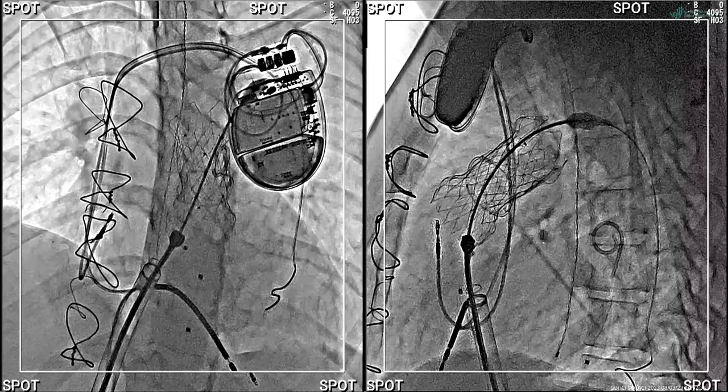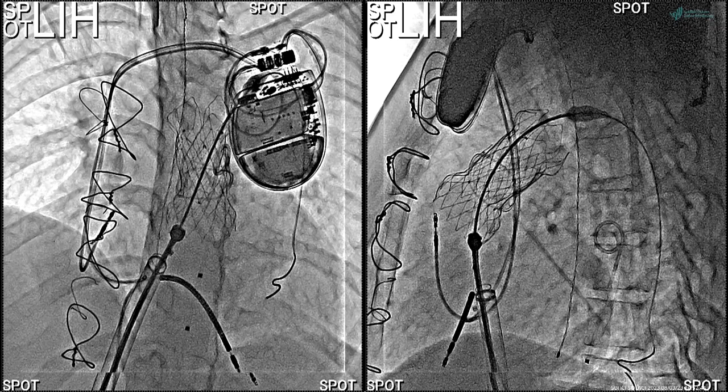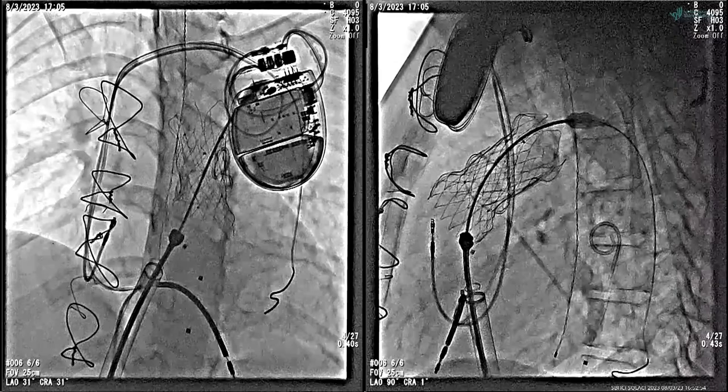The Amplatz wire for the pigtail, and the glide wire. The glide wire, store that. So, when you don't open the valve completely, sometimes the blood pressure drops.